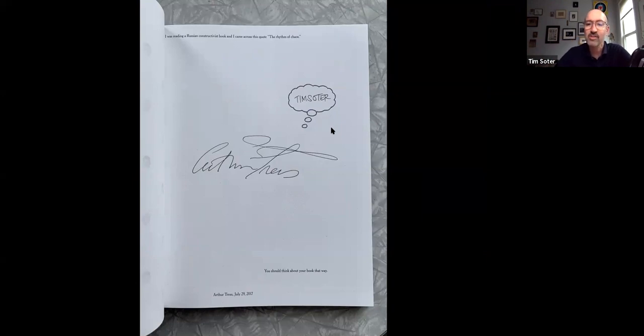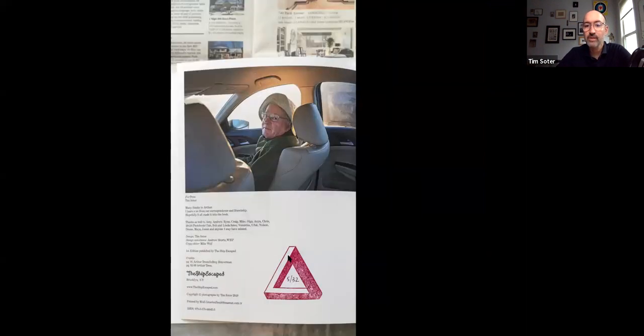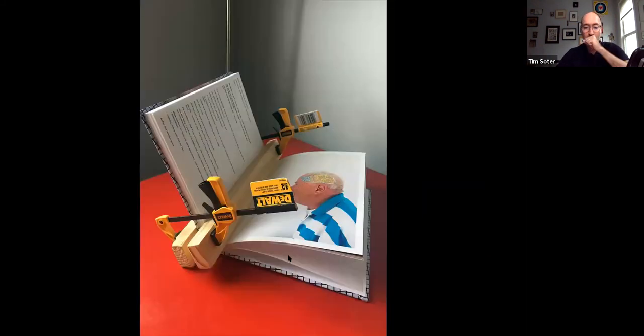There are only 32 copies of this book. In the back, what differentiates it from the standard edition is this stamp that I used to put the edition number in there. That's number 5 of 32. I had to figure out how I was going to hold these books open while I'm drawing and painting in them. So I got these clamps and cut down some wood and just put that in there, and it does a great job of holding open the book.